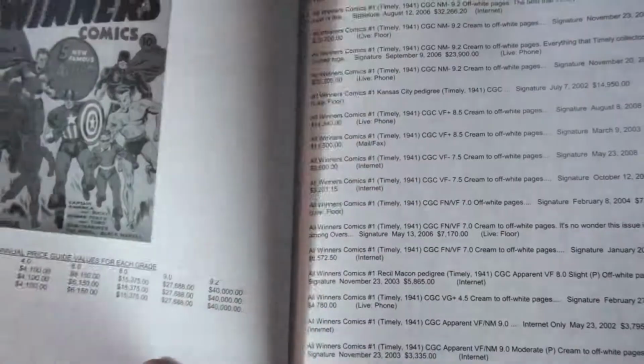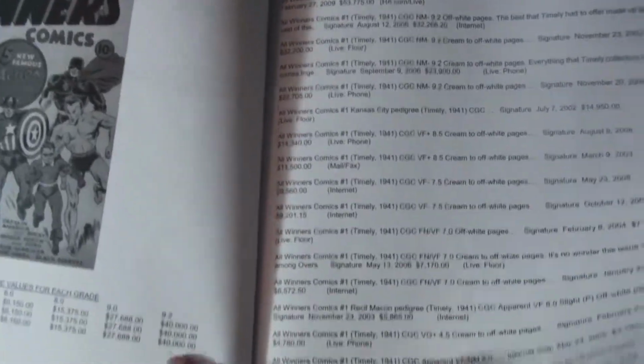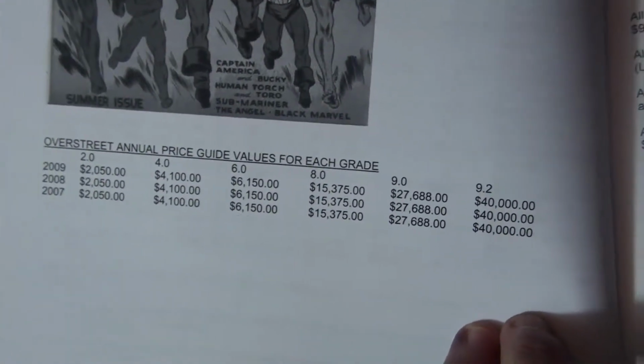And again, lots of sample sales from Heritage. We've got cover images for every single book. We've got data from CGC census up to date and all the Overstreet prices. And of course for samples we have different years' samples to give you an idea of how the book has been moving in all conditions.